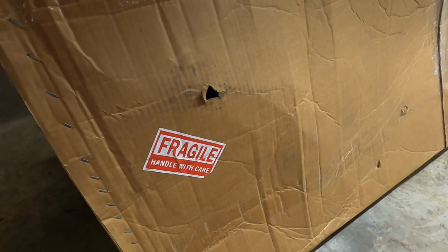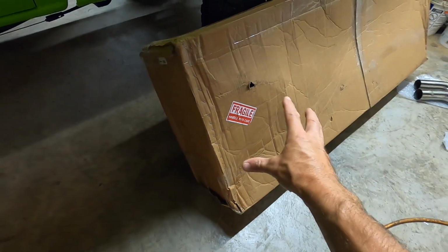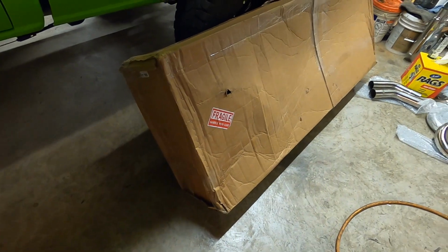We got another box in from FedEx, of course, and good old FedEx. Almost put a hole right through the fragile sticker, and as you can see, this whole corner of the box was probably run over by a truck. Who knows?